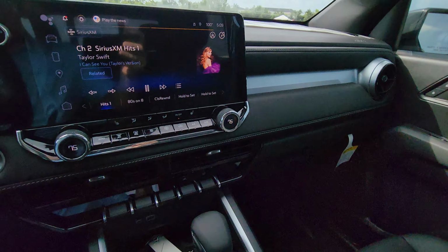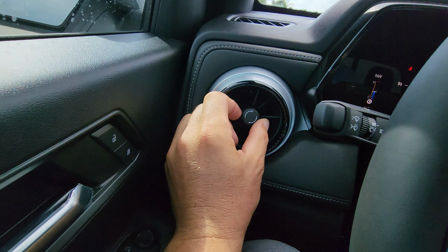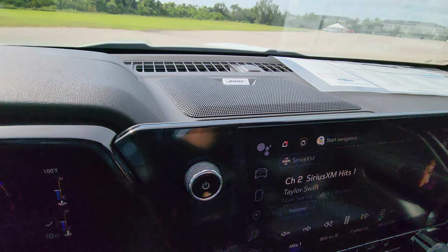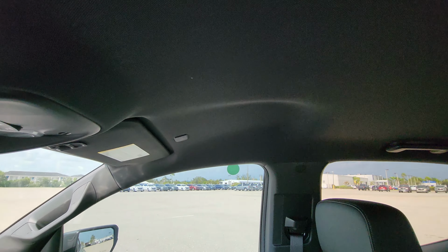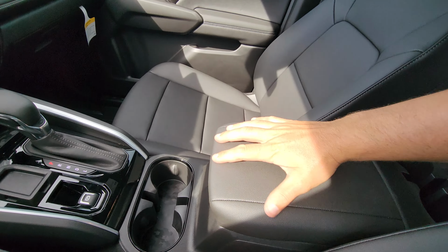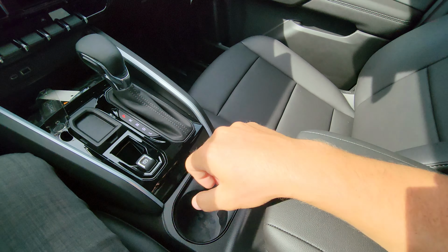Big screen. Got these vents, kind of like the Blazer vents. Pretty cool. This one got the Bose system in it. No sunroof. Good amount of space for your hand right here. Two cup holders right here.